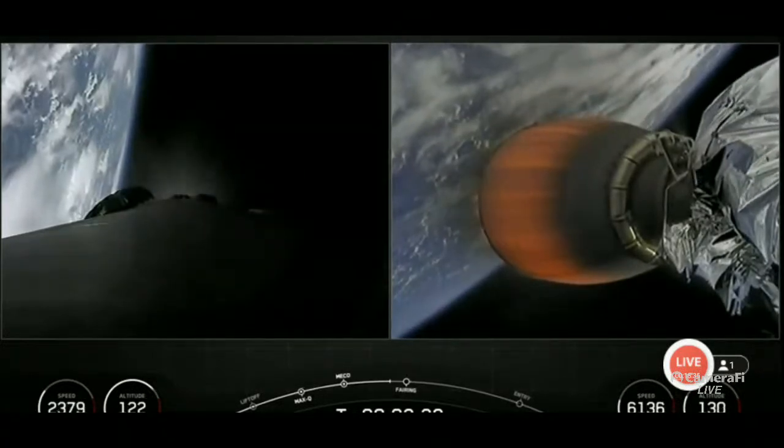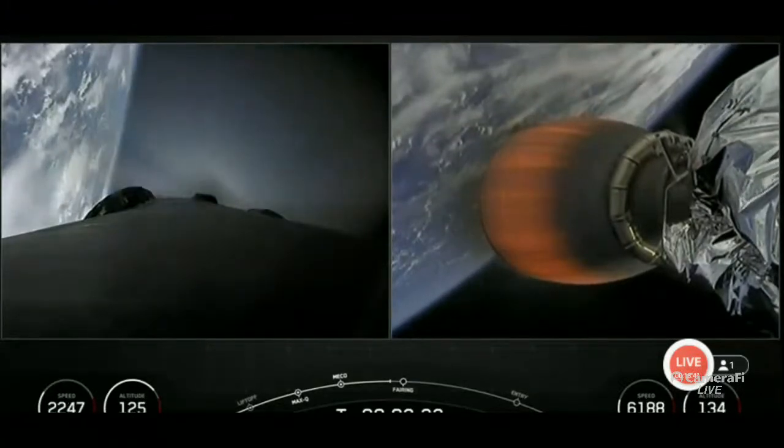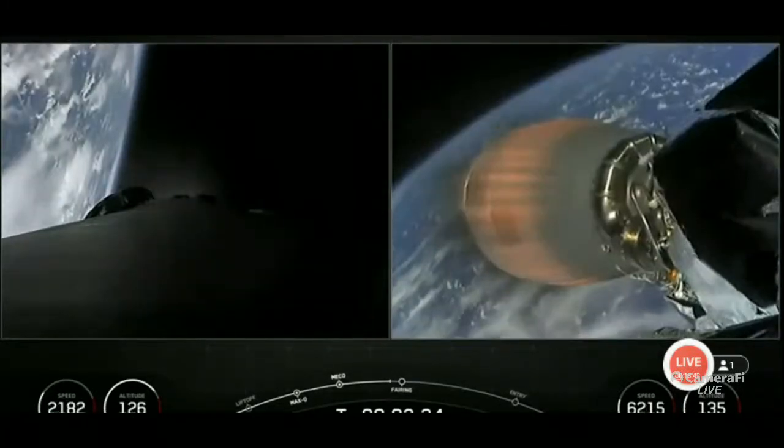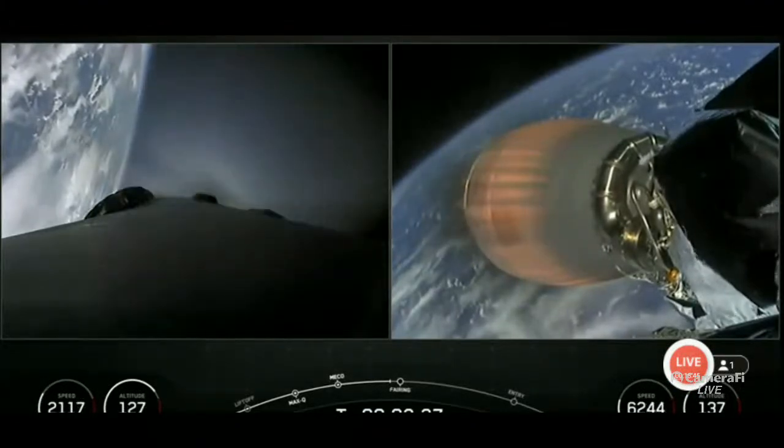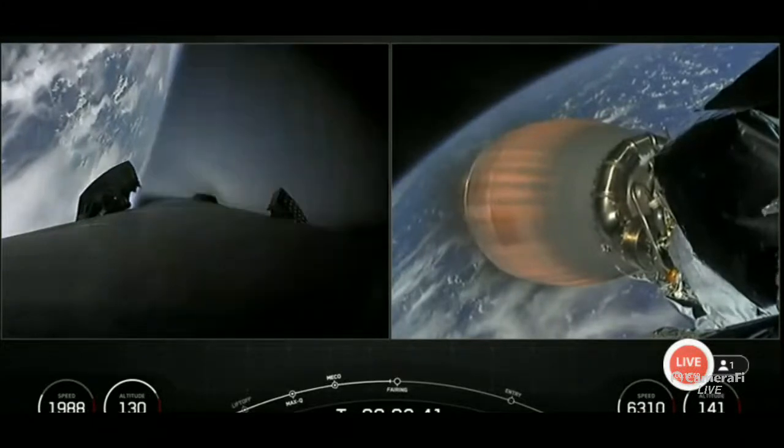Shutdown. And there was confirmation of a successful boost back burn. Again, that is the first of 3 burns for the first stage. Coming up next is fairing deploy in a few seconds here from the top of the second stage.